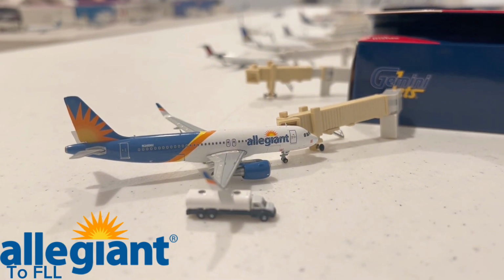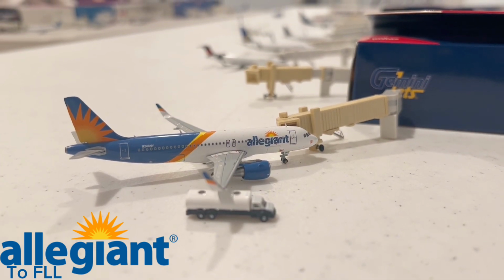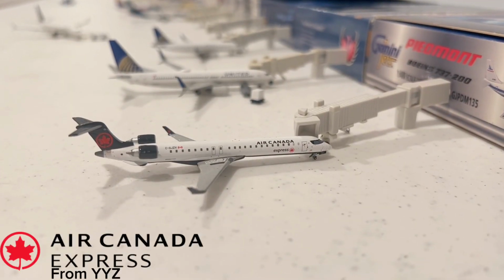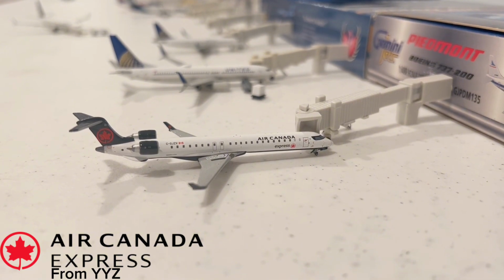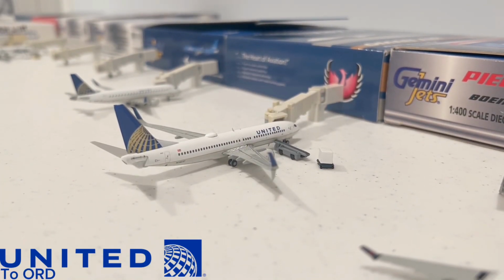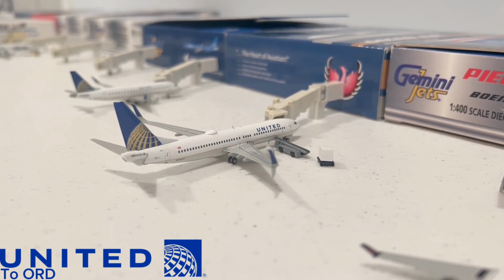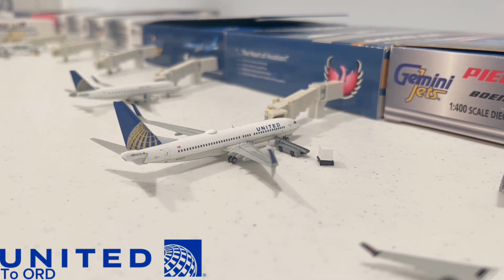So this is where I got the inspiration to do this video. So very nice aircraft here. Here we have this Air Canada Express CRJ900 that came in from Toronto. Over here we have this beautiful United Airlines 737-800 with split scimitars in the Continental Globe colors. This guy will be going out for his flight out to Chicago O'Hare.